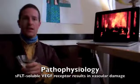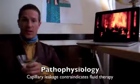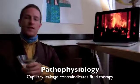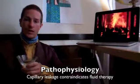Hemolysis and vascular damage cause capillary leakage as well as vasospasm, which means that fluid therapy to correct the hypovolemia may actually cause an elevated pulmonary capillary wedge pressure as well as pulmonary edema.